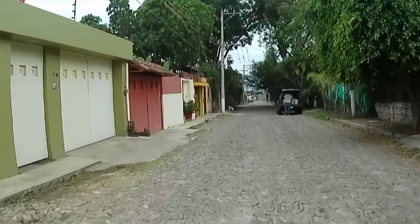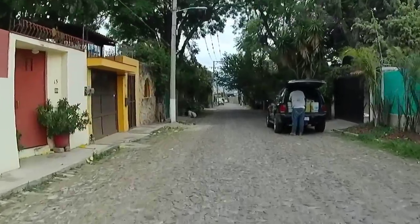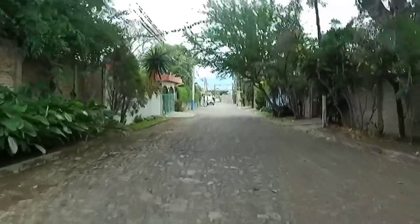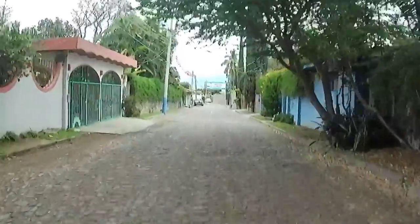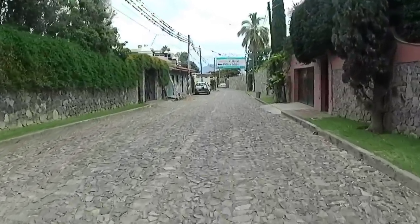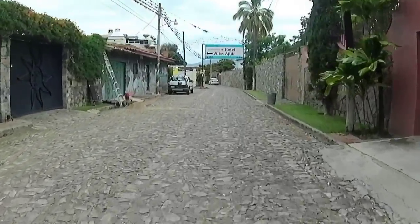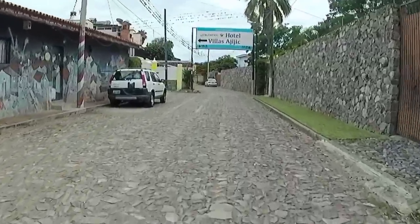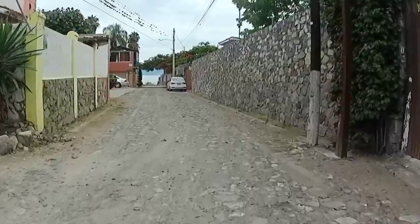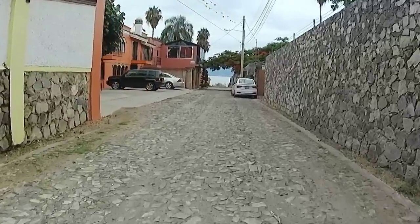This street is Linda Vista, and down here at the end is a hotel, and some people do rent it for long-term stays. We're going to go through the parking lot, and there's access to the lake down here at the other end of the parking lot.